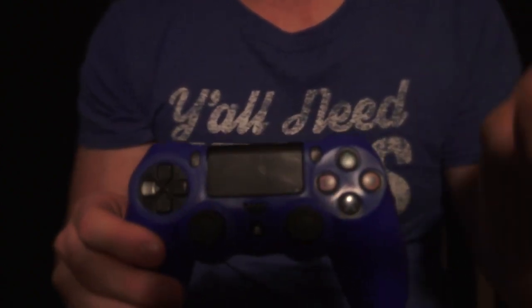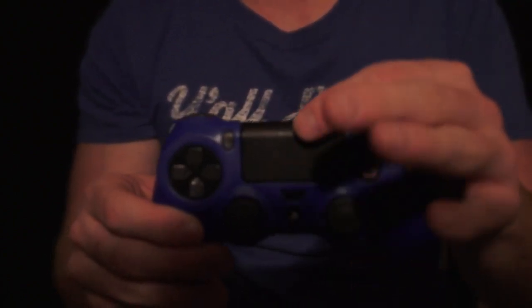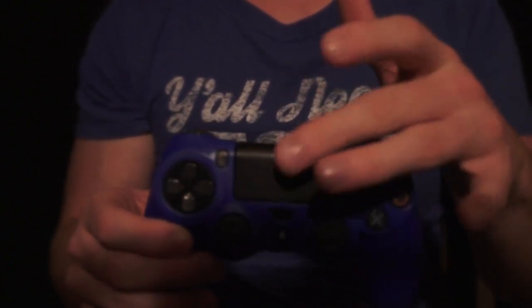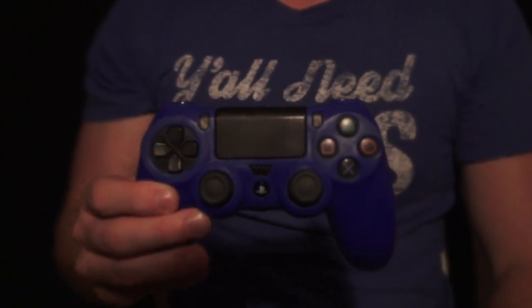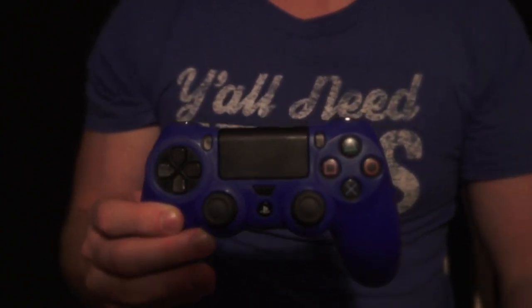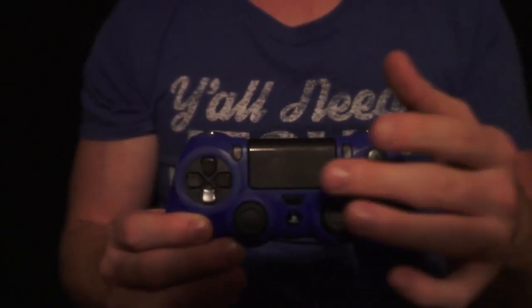Most importantly, the coolest is the touchpad feature. You can type with this. You can actually click it. You can actually push down on it. The trackpad has a lot of features. In PS4 games, they make the trackpad a really big feature in a lot of their games. Like for Call of Duty, you hit it and it brings up the scoreboard.